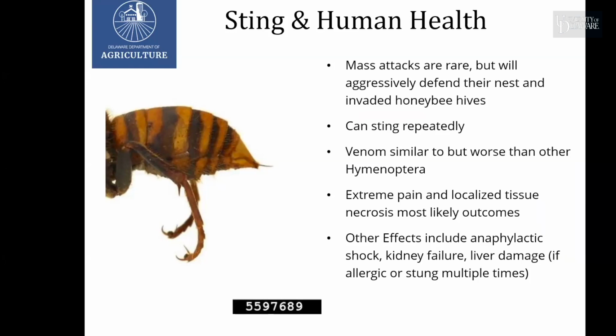If a beekeeper gets too close to one of these hives that they might have invaded, they could be attacked, and a normal bee suit isn't strong enough to withstand their sting. Their stinger could be like a 1/4 inch long. They can sting repeatedly. Their venom, I've read that it's worse than other Hymenoptera. Extremely painful. It can cause localized tissue necrosis or death, which is the most likely outcome. And if you're allergic to bee stings or things like that, it could cause anaphylactic shock, some other pretty nasty effects. So definitely you would not want to be stung by one of these.